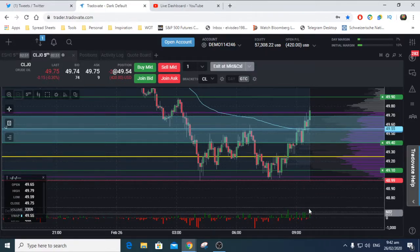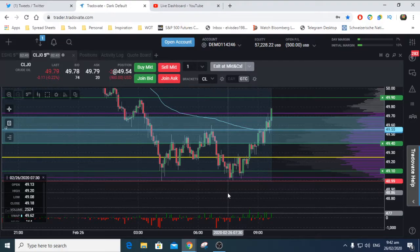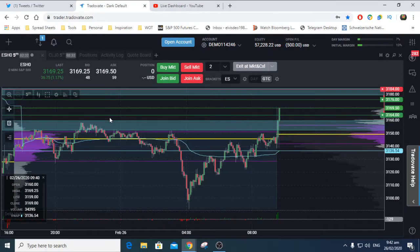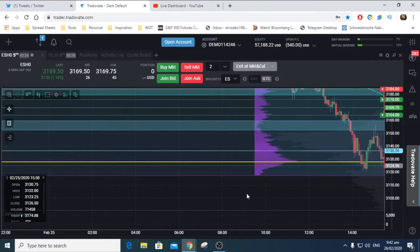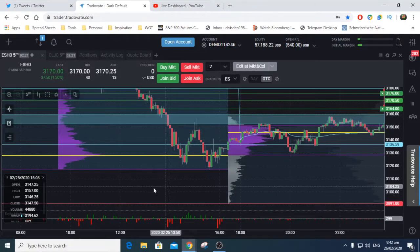Monitor the order flow. Monitor the delta. Order flow seems to be up, following the ES. That is the opening kick there. Last night's trade was pretty good, a pretty clean trade.